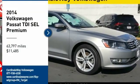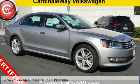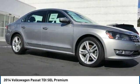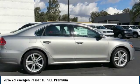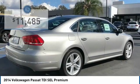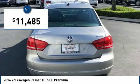We are pleased to show you the 2014 Passat. The Volkswagen Passat is roomy and powerful. It is a supple and controlled ride with a quiet and comfortable ride. Volkswagen brings it all together and is priced below $15,000.